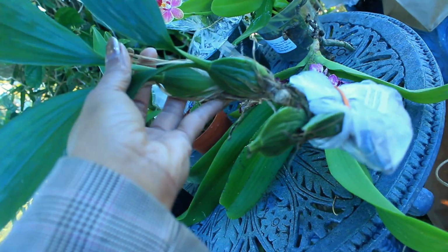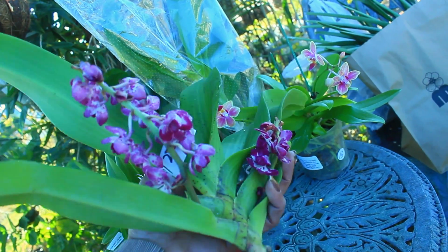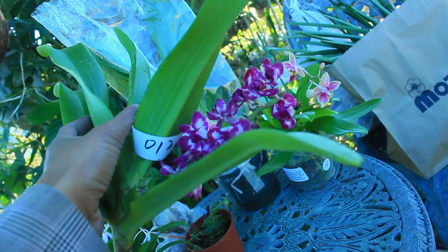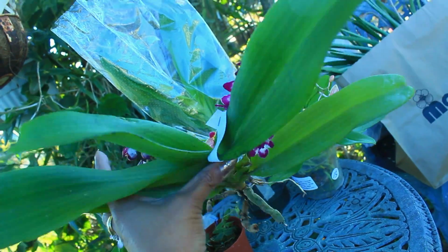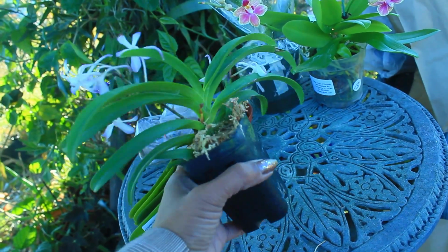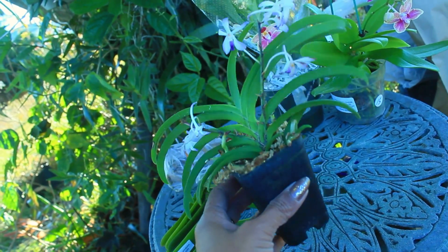Absolutely excited about this. And this right here, folks, is a nice size Rhynchostylis gigantea. And as you can see, it is already in bloom, double spiking right here with a beautiful white and a deep magenta color. Also, this is very, very fragrant, nice and healthy, and just absolutely beautiful. And yay, I have my very first Neofinetia falcata right here. So excited. Look at those beautiful dainty blooms.